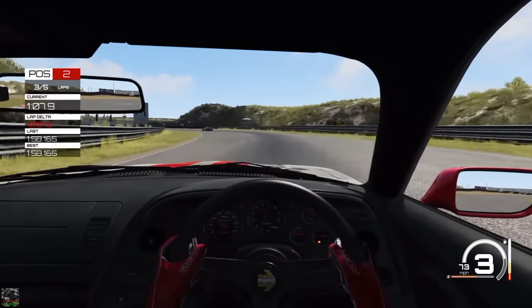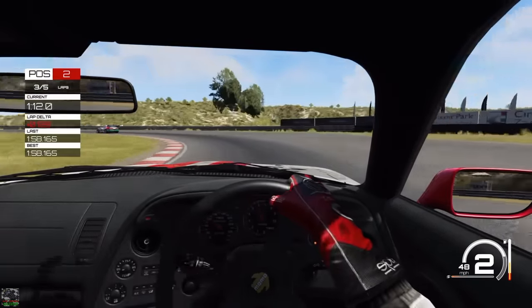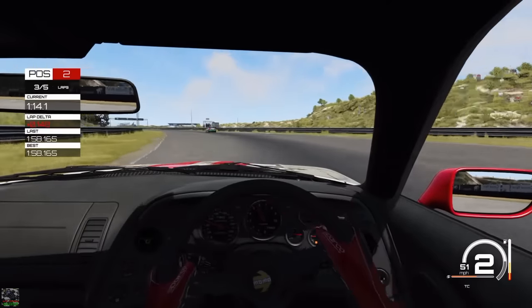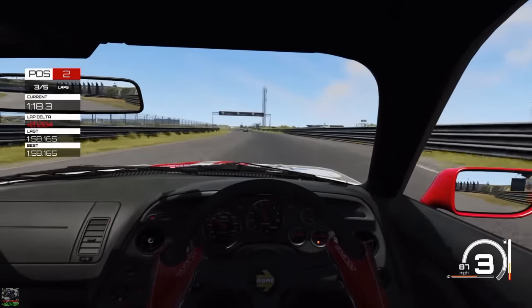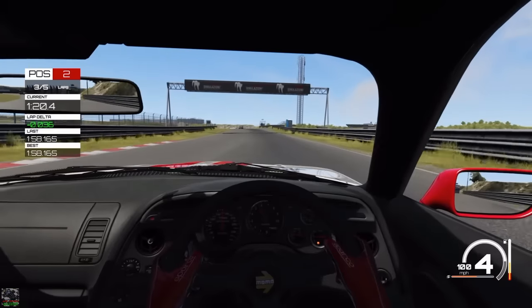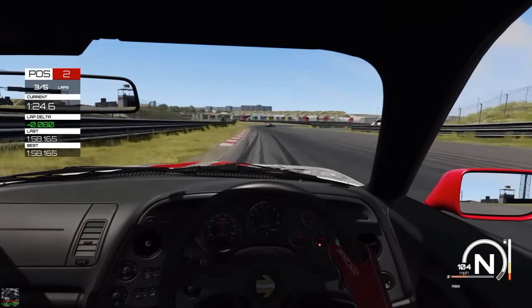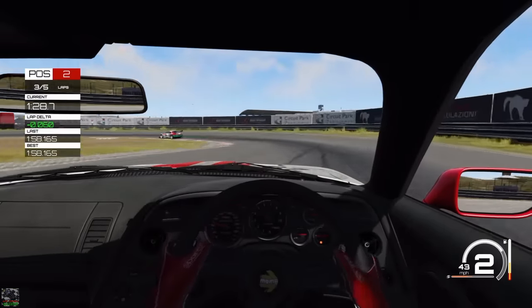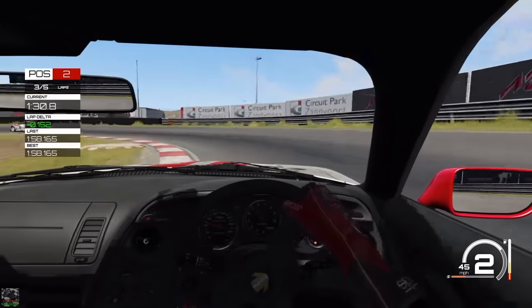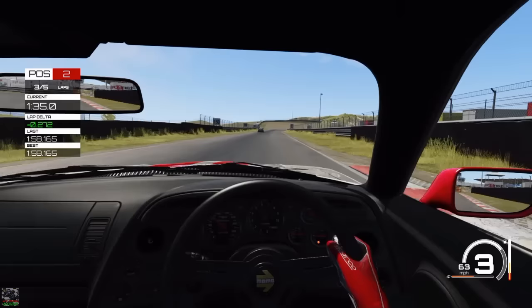Right, let's try and get through here a little bit quicker. Just trying to be a little bit careful that we don't lose it. We've had a good start to this race, and this has been a good experience. This car definitely sounds awesome. It doesn't feel too bad once, like I said, you've got the grip. It's just a little bit unstable under braking and out of the slow corners. Definitely would need a decent setup on it, but that will come in the future.